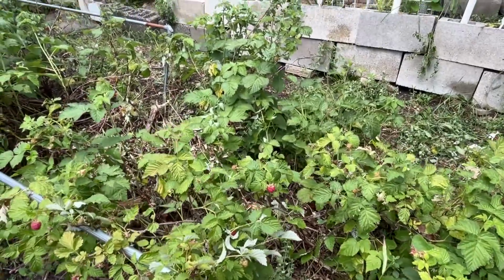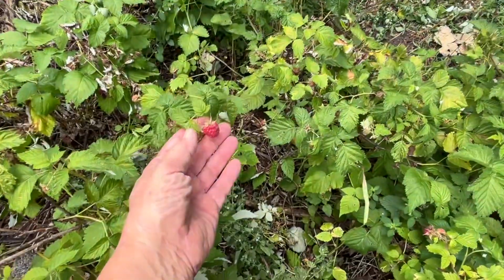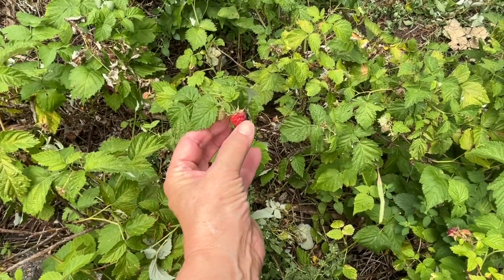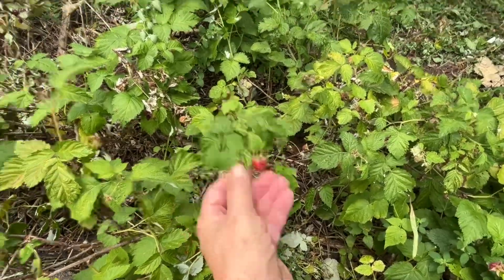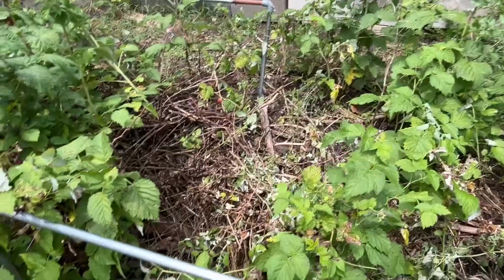So now my raspberries can actually get ripe. Most of these are just ripe on one side. If you take a look, it looks really pretty on this side, but the other side is still kind of yellow. It's not ready yet. But now at least it has a shot at some sun.